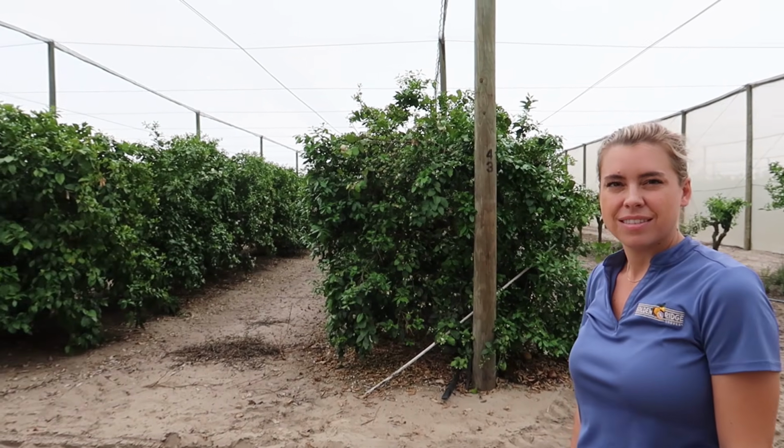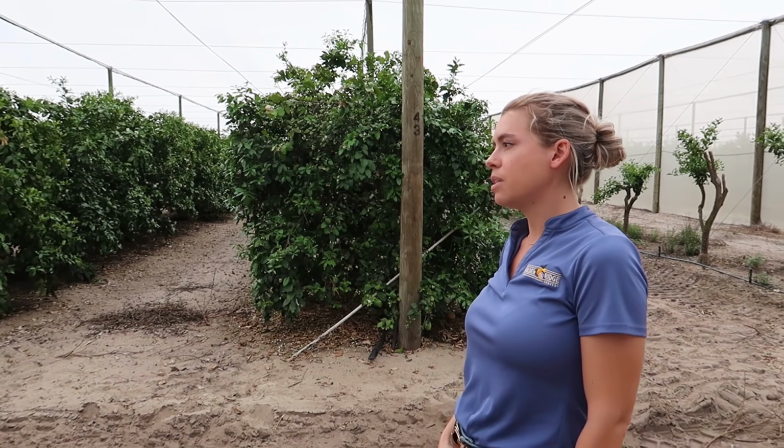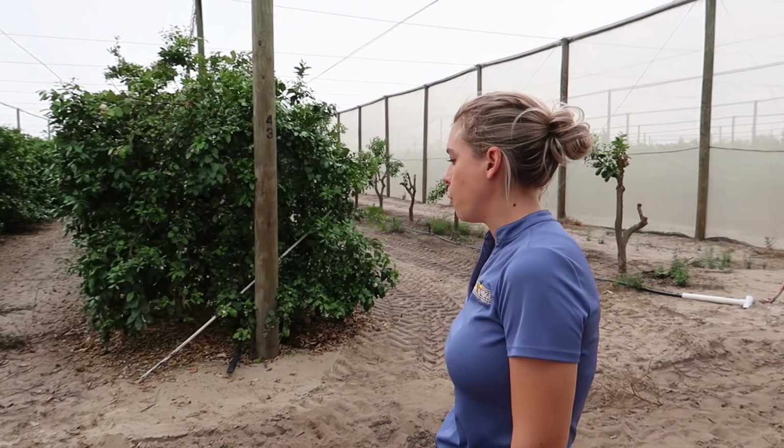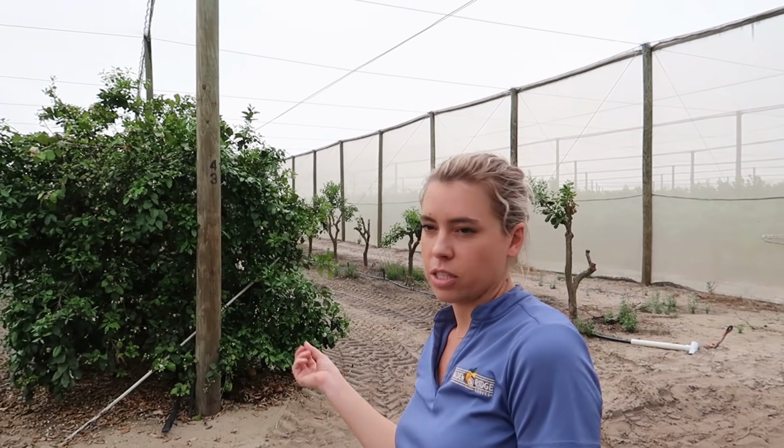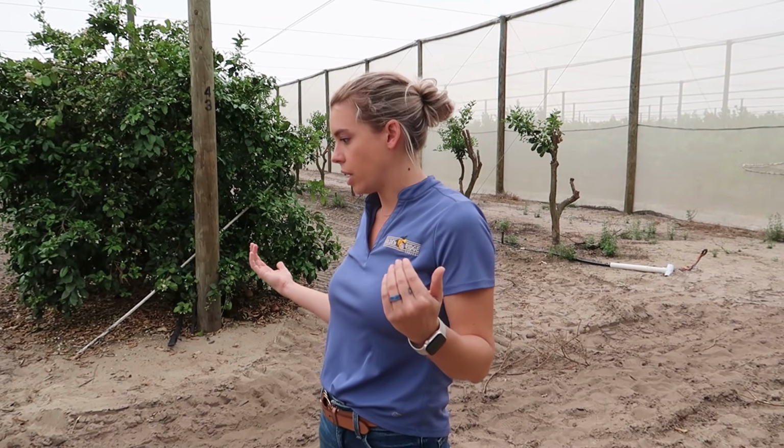Since a lot of the ground's sand, do you have to prep it when you first want to put a grove in? It really depends. So we work with companies to test the soil to understand what kind of organic matter is living in the soil, if it is conducive for a citrus tree, and if it's not, then yes, it can get a little cumbersome. You have to prep the soil in that way, but every now and then we can forego that, and the soil is good enough, so we're able to plant without having to do a lot of that prep work.